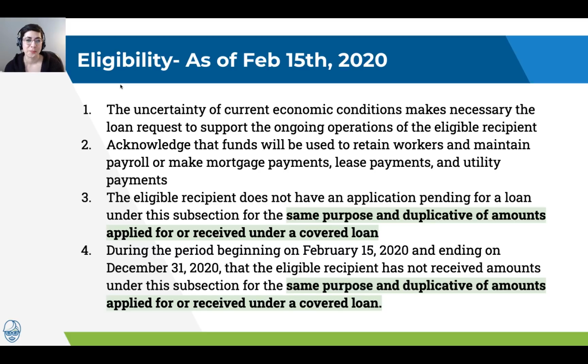You'll also need to certify that the eligible recipient does not have an application pending for a loan under this subsection for the same purpose and duplicative amounts applied for or received under a covered loan. And what that really is saying is you can't take a loan for payroll costs if you're also getting a loan for payroll costs here. So you can't have lending out for the same purpose with two loans.